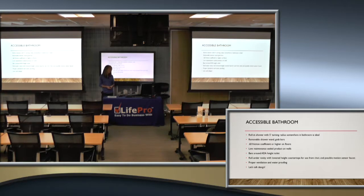And then I had said the bars at around ADA height toilet. So bars tend to be set properly at 33 inches, but it varies for every person. So ADA states 33 inches, but if you're 4'9", that's probably not a good fit for you. And if you're 6'5", it's also probably not a good fit for you. So we need to have something in the middle that's specific for the person.